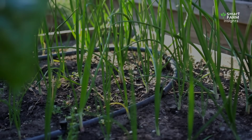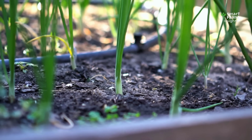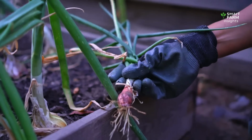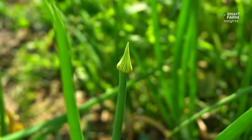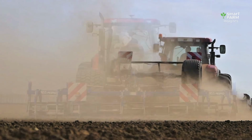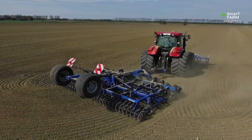In nurseries, young plants grow for about 6 to 8 weeks under controlled conditions with proper irrigation and nutrition, developing strong roots and 2 to 3 leaves before transplanting. Before planting, the land undergoes careful preparation. Across major producing countries, laser leveling is widely used to create smooth, well-drained fields.